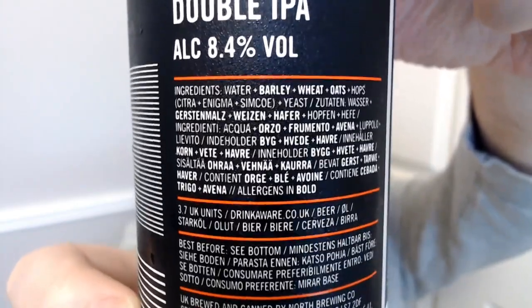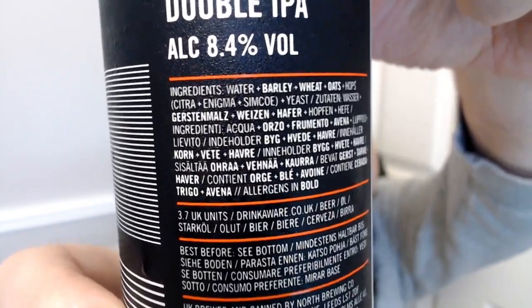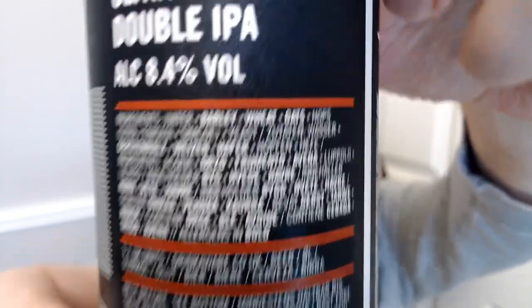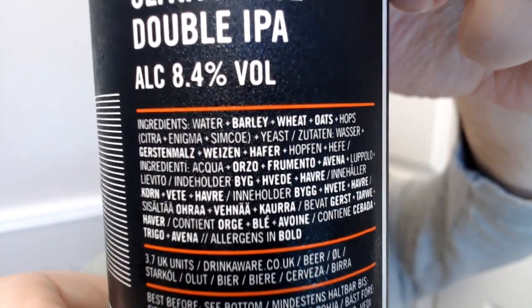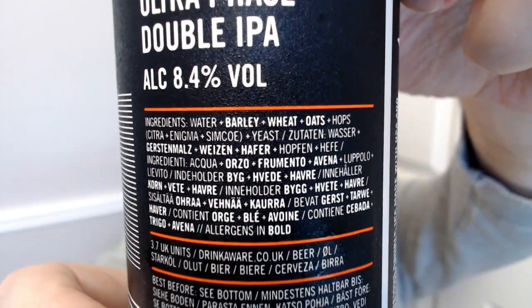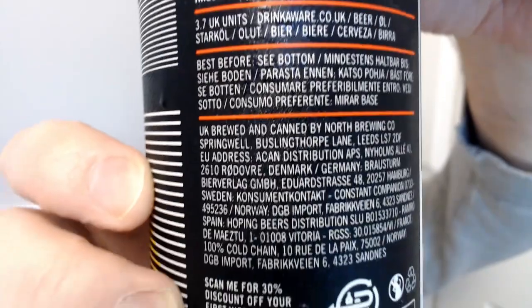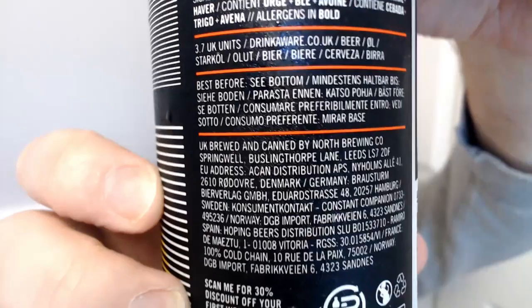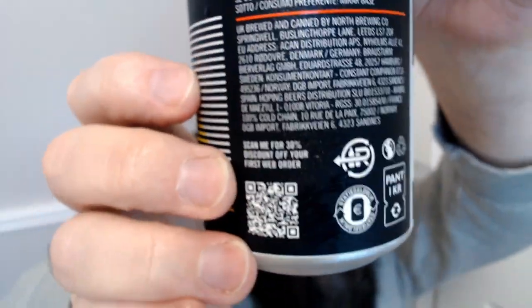Nicely, it says we have wheat and oats as well as the barley and the hops, which is a really nice touch. I like seeing this on a can. Citra, Enigma, and Simcoe. Oh, and yeast. That's weird. Is that telling us what that yeast is, or is that going into the German, I think. There we go. Brewed and canned by North Brewing Co. in Leeds, and you can even get some money back, and it's a punt and all that kind of stuff.